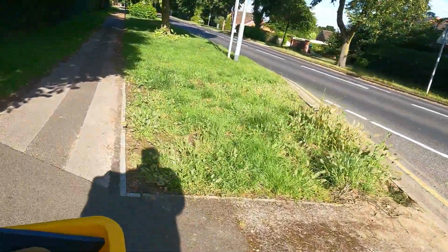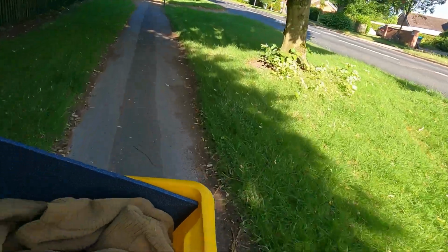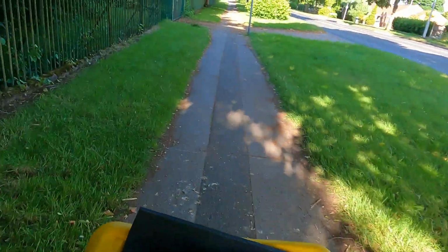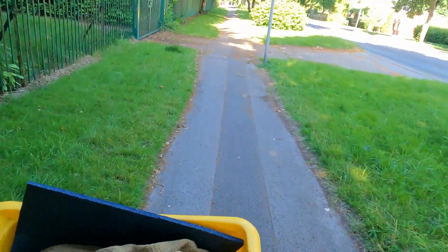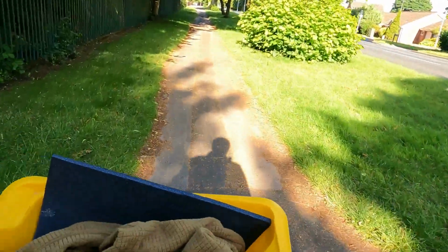So is it not questionable attire? It's also questionable cycle infrastructure. But we'll go nice and steady. I'll just move it into second gear. Proper cool bike. I don't know if you can see that. Bit of a handful? No, it's not. A bit of a leg full on hills. It's not too bad.